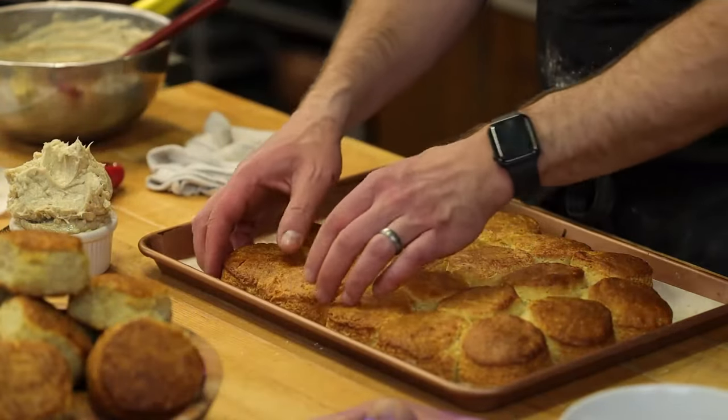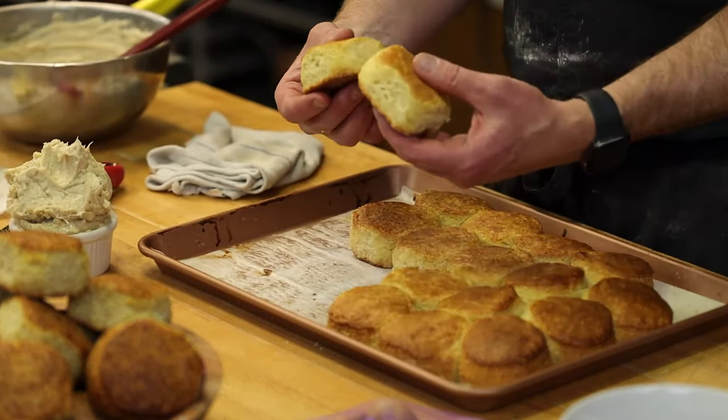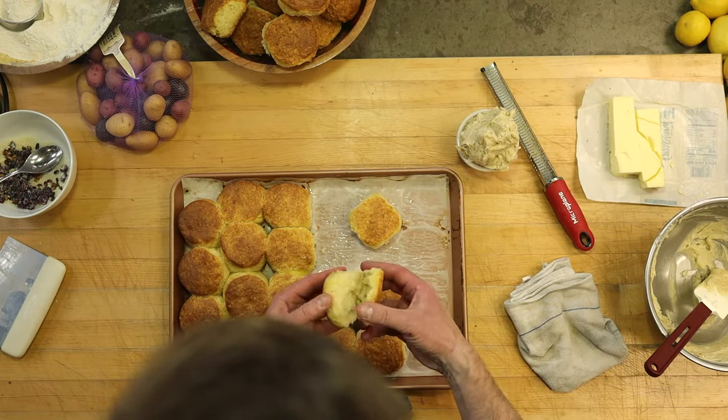Is my big head in the way, Rob? I'm moving out of the way here. All right, and the center ones are my favorite. Look at that. See how beautifully they come apart? And once we do it, let's open this bad boy up.